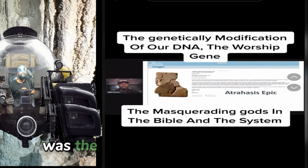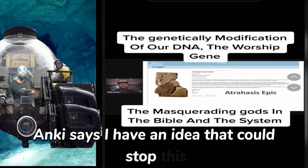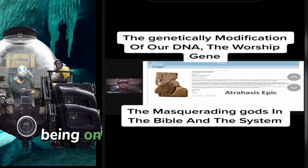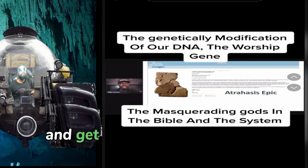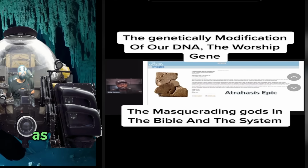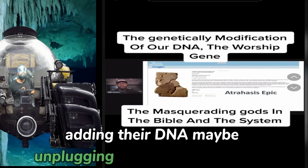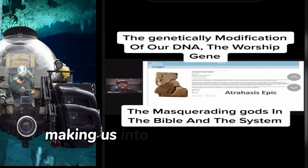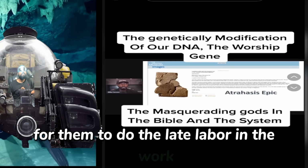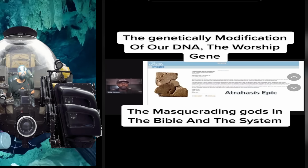And the only way this war was stopped was that Enki says, I have an idea that could stop this. There is an existing hominid on this planet, an existing being on this planet. We can add our essence to it and get it to hold and bear the load of the labor. And he was saying adding essence, he's talking about doing a genetic modification, adding their DNA, maybe unplugging some of our own DNA, making us into hominid robots for them to do the labor and the work. And so this was agreed upon to stop the potential coup and the war.